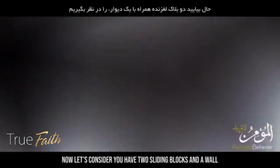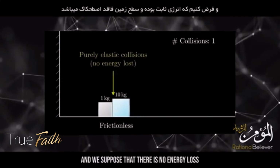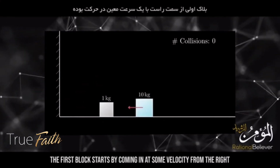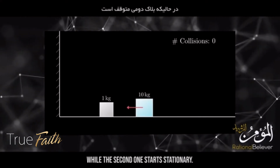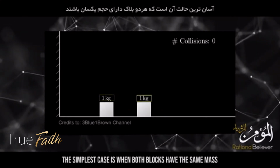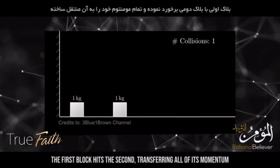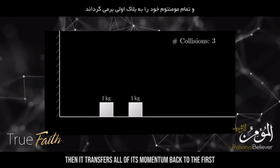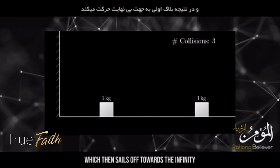Now let's consider you have two sliding blocks and a wall. And we suppose that there is no energy loss and the surface has no friction. The first block starts by coming in at some velocity from the right, while the second one starts stationary. The simplest case is when both blocks have the same mass. The first block hits the second, transferring all of its momentum. Then the second one bounces off the wall, then transfers all of its momentum back to the first, which then sails off towards infinity.